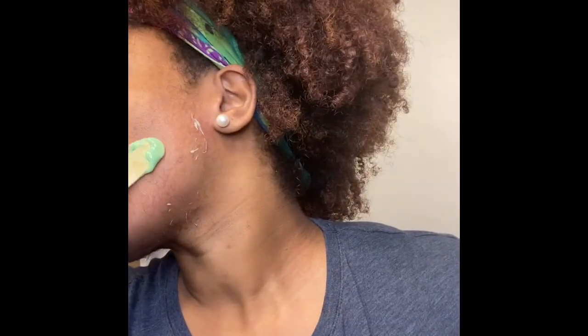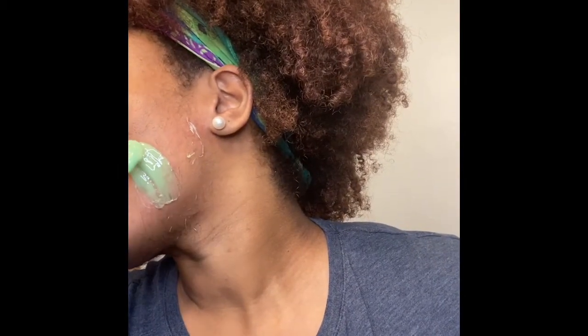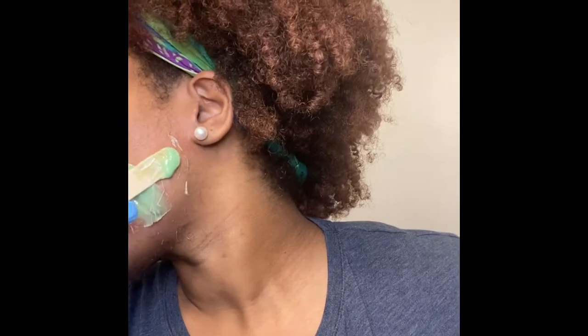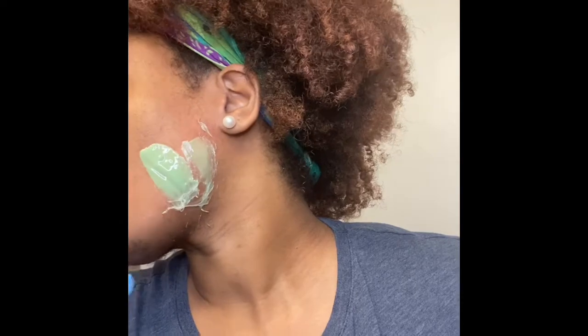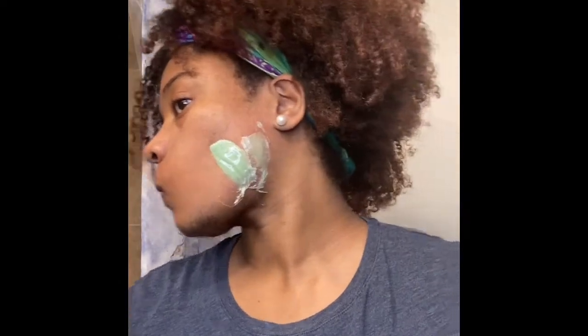Okay, so on the left side of my face, my hair tends to grow in a patch in the middle of my cheek almost, versus my right side, which tends to grow closer to my ear, straight down. So that's why I had to apply the wax a few times because it really wasn't sticking. I had to get the hang of it.